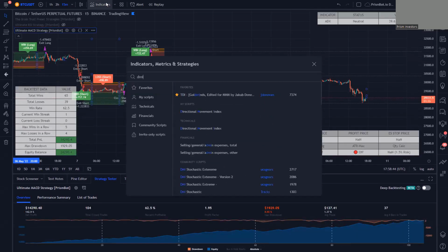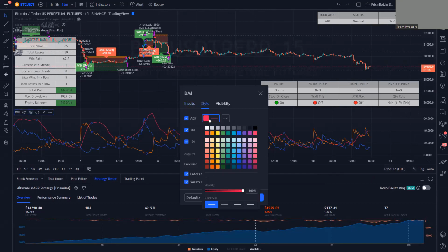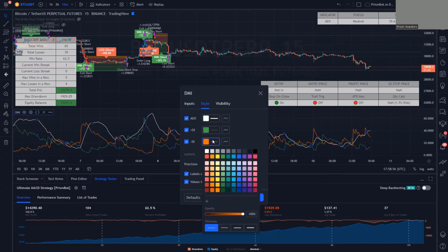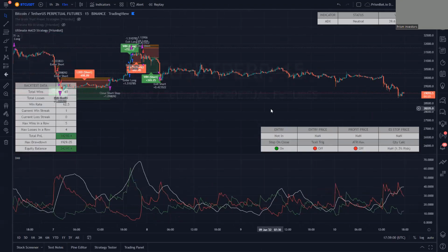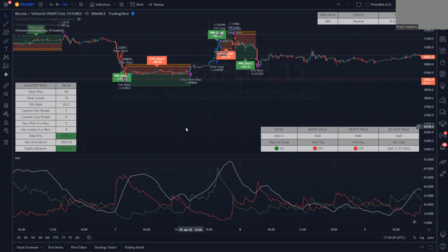And I'll just show you, I don't know if anybody here is not familiar with it, but we do have a directional movement index, right? So this is the directional movement index indicator. I like to change the colors on this really quick. So I'm going to change the DI plus to green and the DI minus to red. I don't know why that's not default, but we have here, for example, ADX indicates volatility.